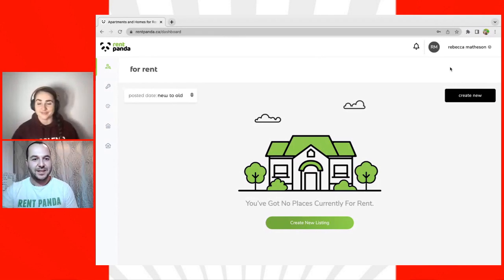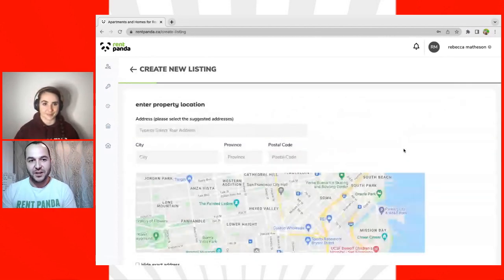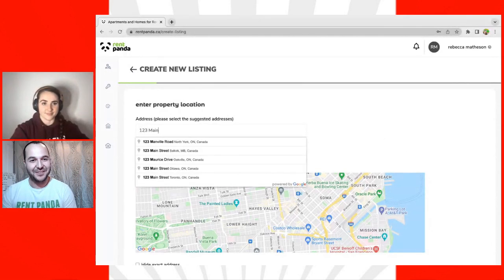Sounds good. So the first step is really the same as any other platform, and you're going to create a listing. So if you start to create your listing, you'll see as you go through, it's a really simple process like other platforms. You just input the address of the property that you're looking to rent, and it'll obviously pre-populate that for you, making it as simple as possible.